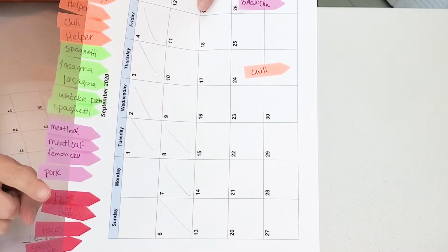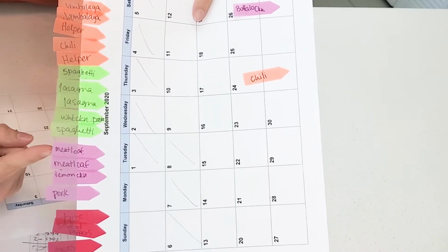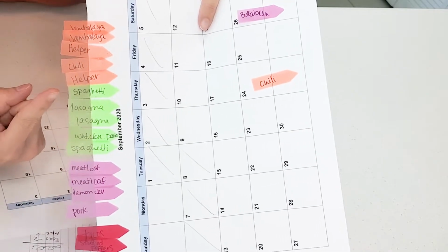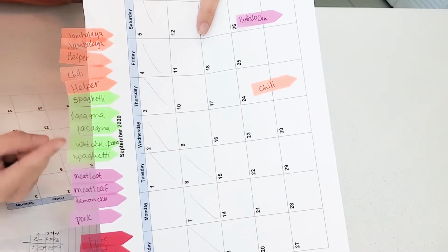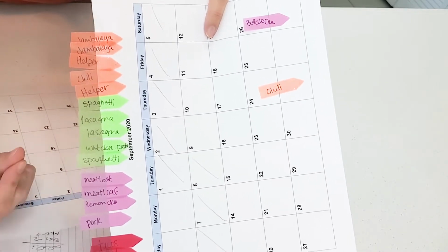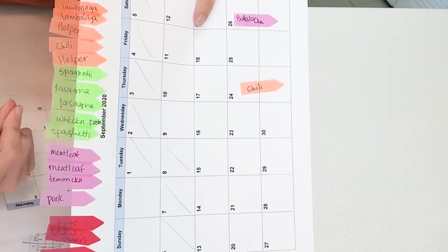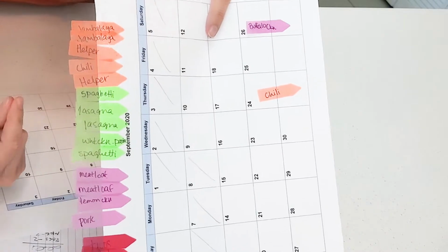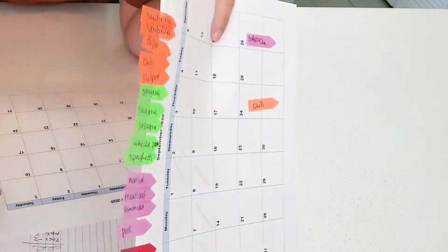So red is Mexican food. Purple is like home cooking kind of food. Green is Italian. And then orange is basically those super easy meals. Sometimes they come out of a box. Sometimes they just take a few minutes, but so easy, minimal ingredients, no thought required. Any of us can make them. Super simple meals for those nights when you just need that.